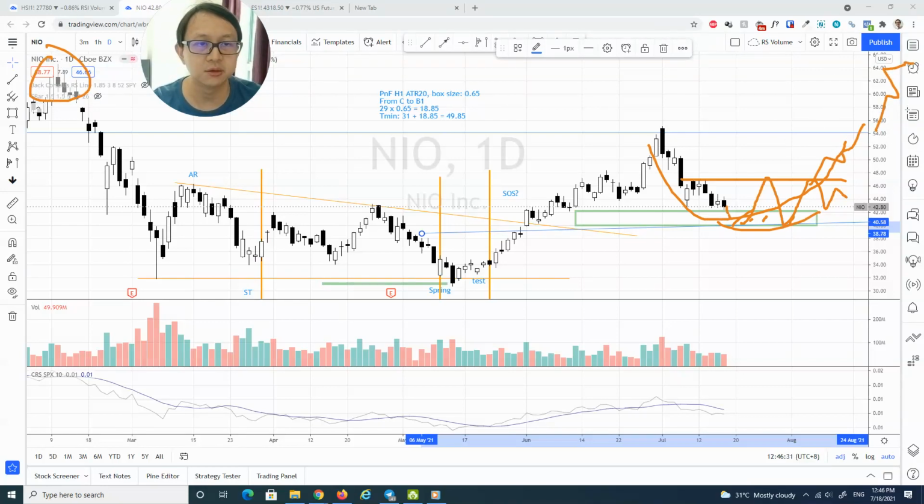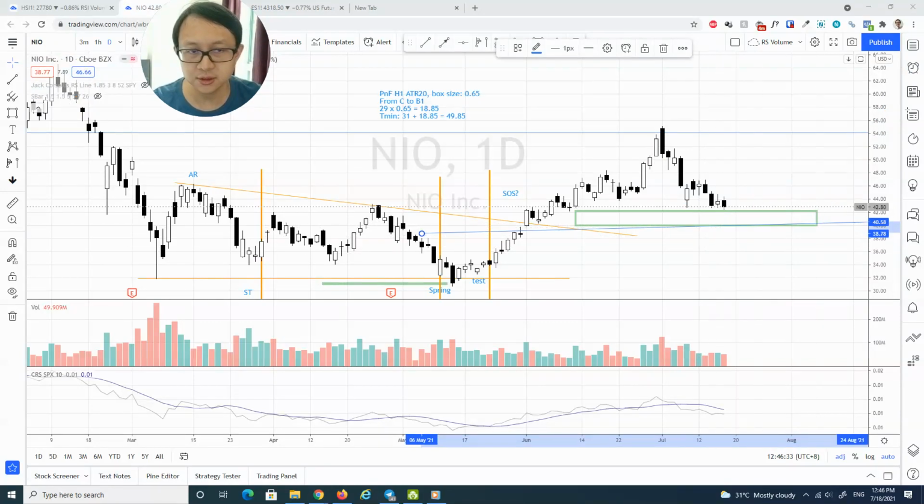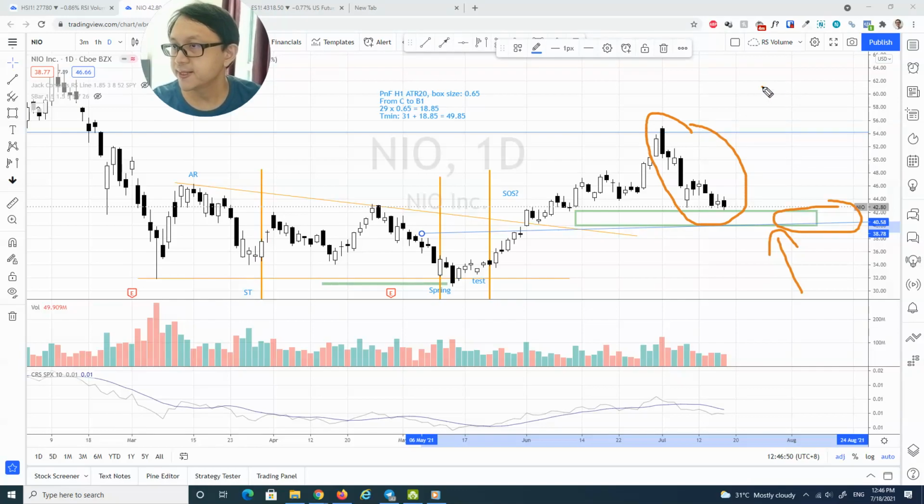So that's of course the bullish case. This is the first level of the support area where we need to see some of the bullish development for the bullish case. Right now I'm not very bearish on NIO. Definitely the short term still has the reaction unfolding. Okay, so this is NIO.